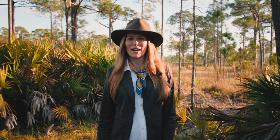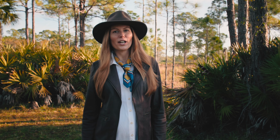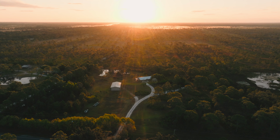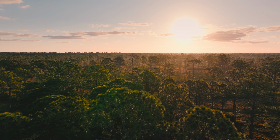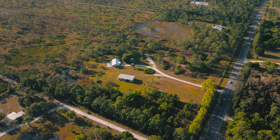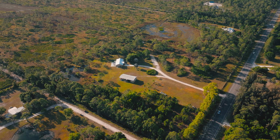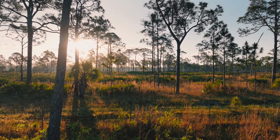Aptly named the Southern Pines Ranch, this property is an outdoor enthusiast's dream, offering unmatched nature, privacy, and security. Comprised of just over 9 acres of Old Florida natural beauty and bordering a 2,200-acre preserve, there is a rare opportunity here for superior privacy with adjoining conservation land that will forever remain undeveloped.